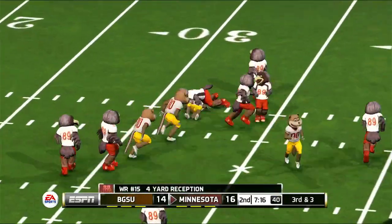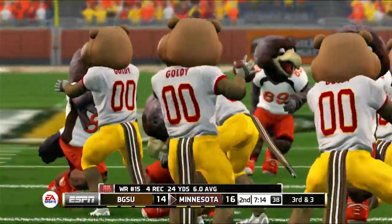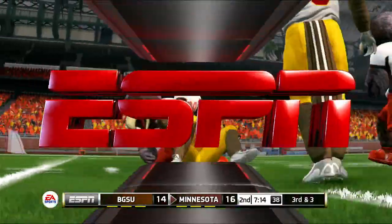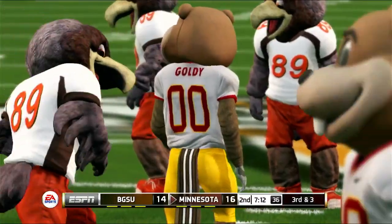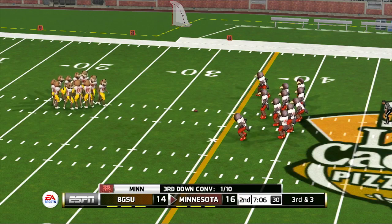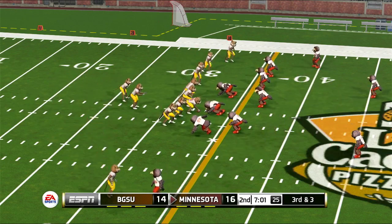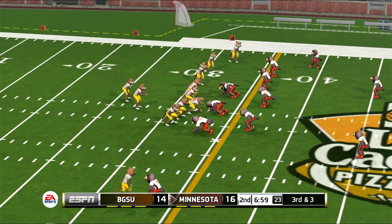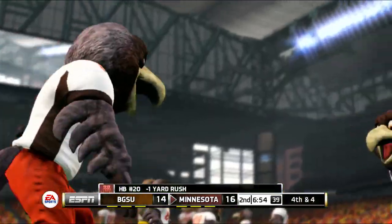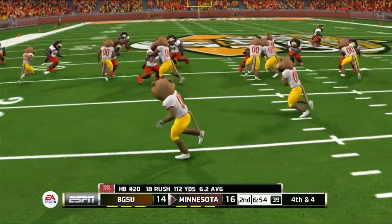Gets it out to his receiver in a hurry. 4 yards gain. He took what the defense gave him that time, which is okay. It keeps the yards to go a little bit more manageable. Over before it got started. That was just a case of the offensive line getting beat at the snap of the ball.